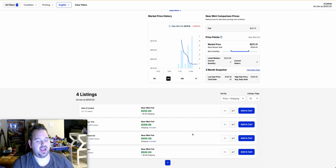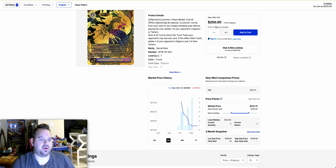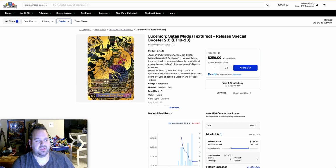There's a couple on there higher, but yeah, this is the lowest of the low pull rates right now. Everything's about under 200, with the Guilmon still being the lowest one. So definitely, this is the best low pull rate you can pull in the box right now. Although I don't know if it's selling that well because Lucemon really hasn't done anything this format. It hasn't really topped. It's an interesting and fun deck. It just hasn't really hit the mark there.